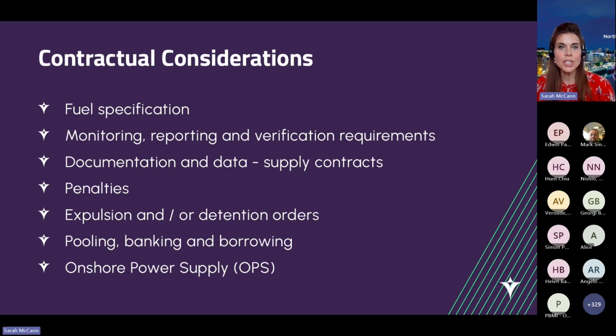For passenger and container ships, owners will also need to consider the vessel's readiness for onshore power supply and whether this will have any implications on their obligations under long-term time charter parties should the vessel need to be taken out of service for any modifications to be carried out to the vessel.